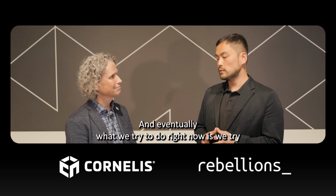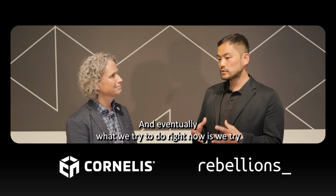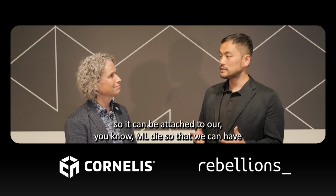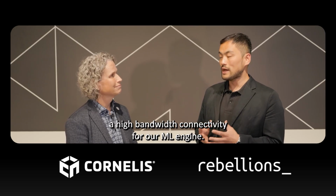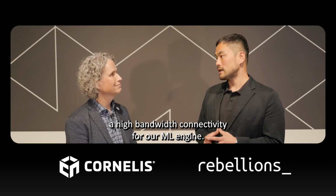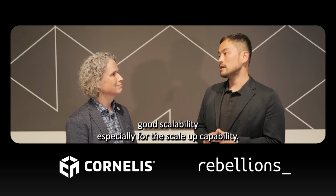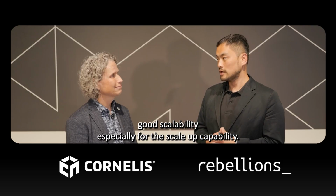And eventually what we are trying to do right now is build dedicated IO chiplets, so they can be attached to our ML die and we can have high bandwidth connectivity for our ML engine. By doing so, we can support good scalability, especially for the scale-out capability.